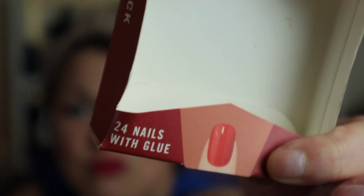They were quite vibrant, they were sort of a brick red shade. Really enjoyed the colour, really enjoyed the nails, would definitely wear them again. However, that does bring me to my next product.